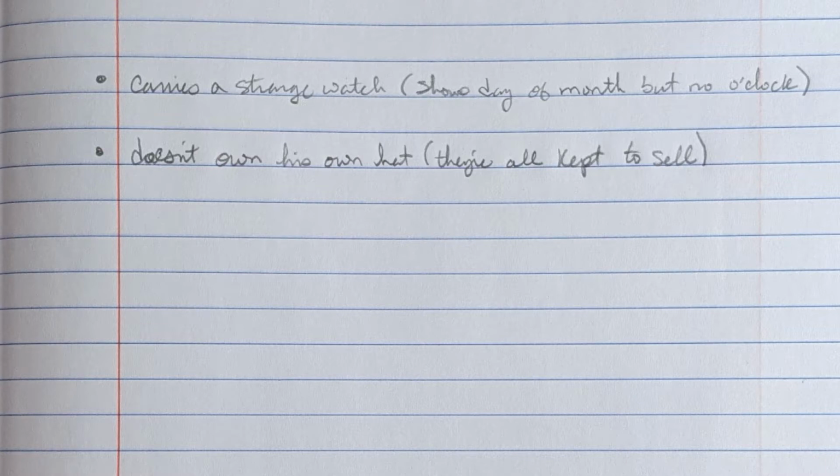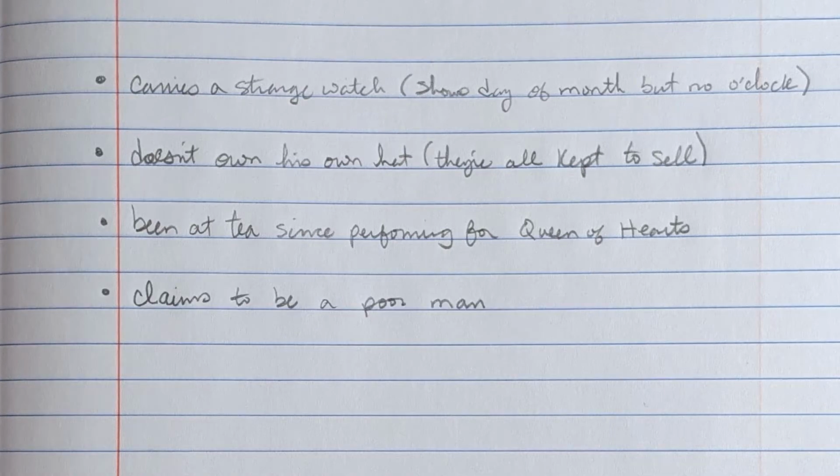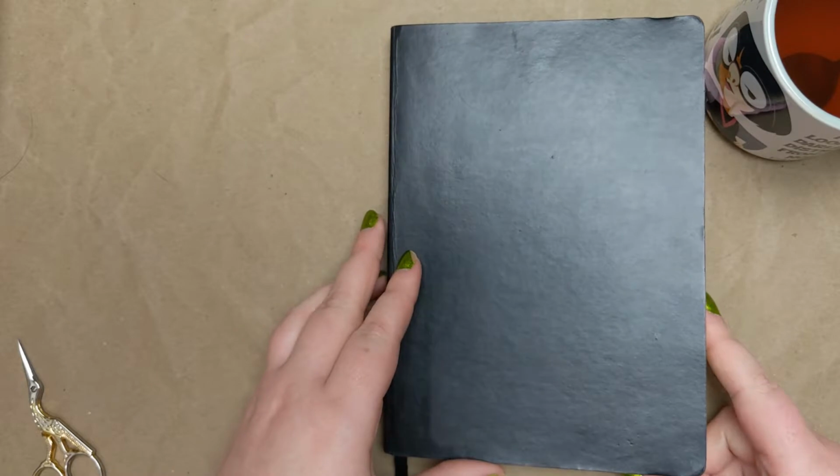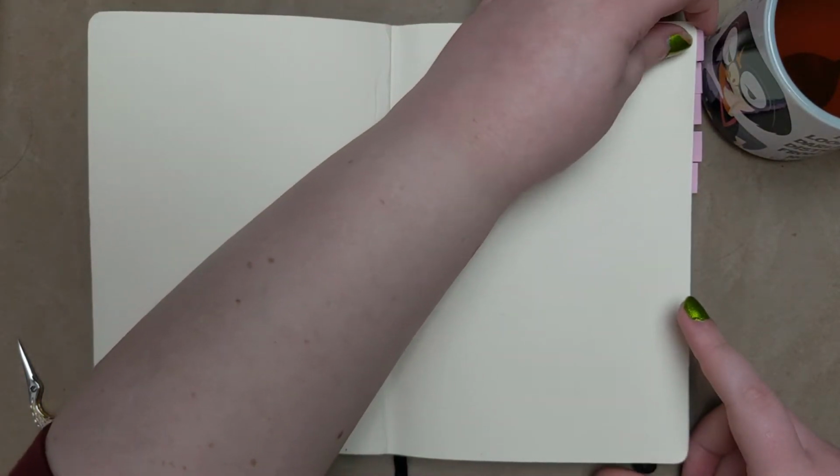All the hats he makes are kept to sell. 3. He's been at tea since performing for the Queen of Hearts, literally not even having time to wash the dishes. And 4. He claims to be a poor man. Using all that and my own aesthetic sensibilities, I started looking for inspiration and sketching.